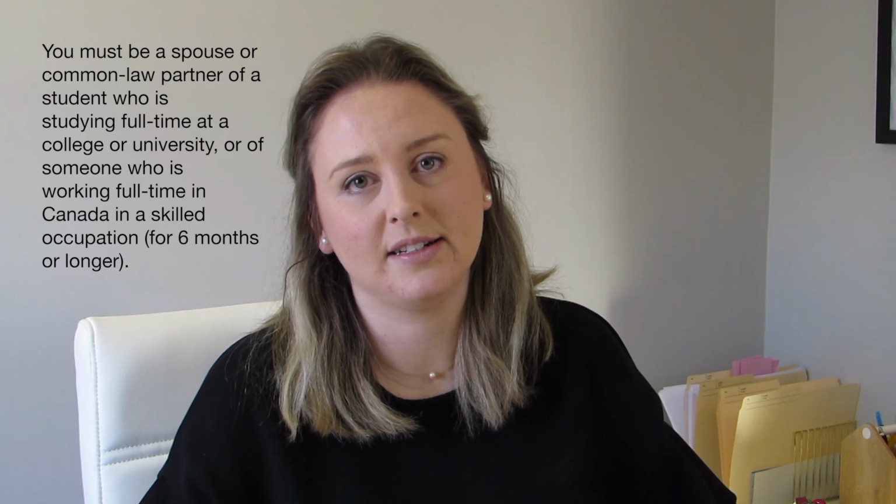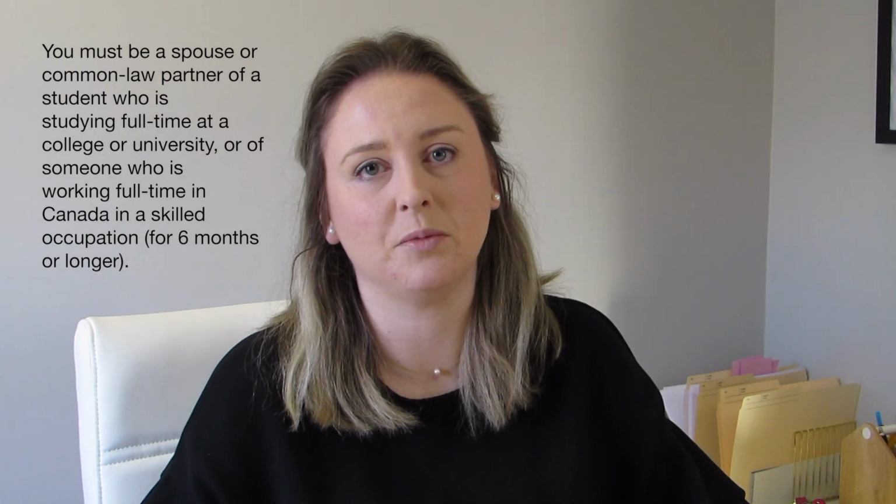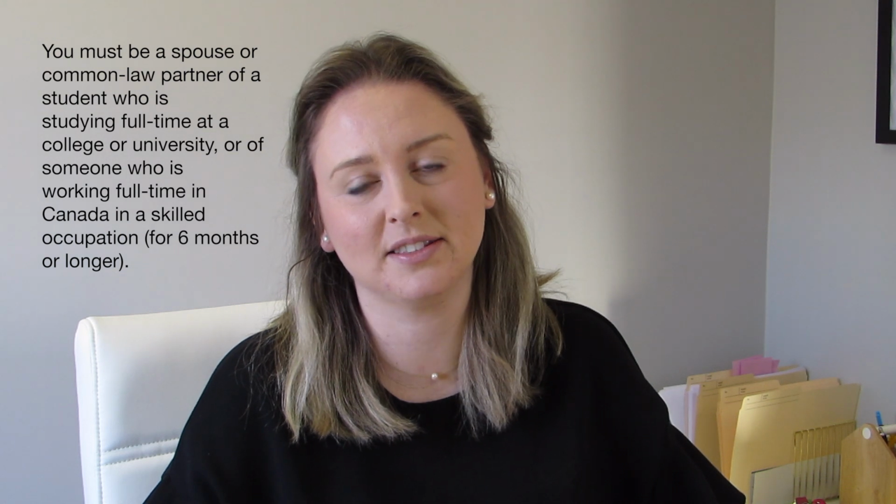Or the second eligibility criteria is you need to be a spouse or common law partner of someone who is working full-time in Canada for at least 6 months, and they need to be working in a skilled position. So that's in an NOC code 0, A or B, and they need to be working full-time for that employer in Canada in order for us to be able to apply for this spousal open work permit for you.